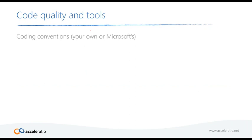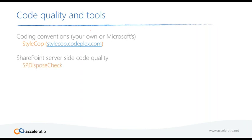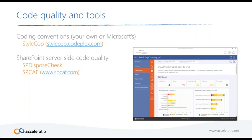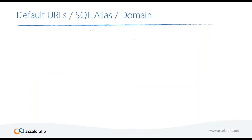When we are talking about third-party stuff, especially stuff that goes inside of your SharePoint, if you are in charge of controlling the developers, make sure that you are checking what they're doing. There are some tools available from Microsoft, like StyleCop, making sure that the code is okay. For older versions of SharePoint, we also had SP dispose check. This was checking if your developers were disposing memory correctly. Otherwise, they could cause memory leaks. There is a nice third-party tool called SPCAF, available at this address, that pretty much can go inside of your SharePoint, grab your stuff, and see if there's some code that's not according to the latest best practices.